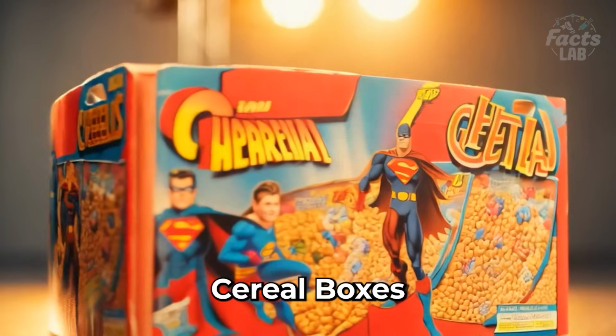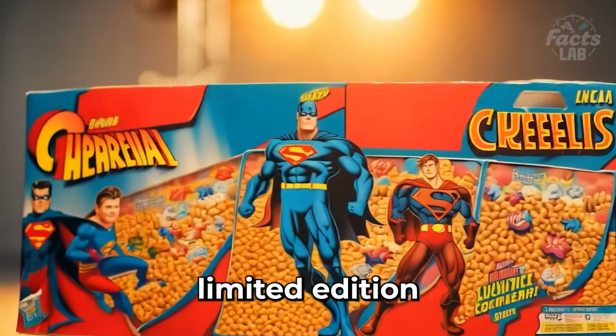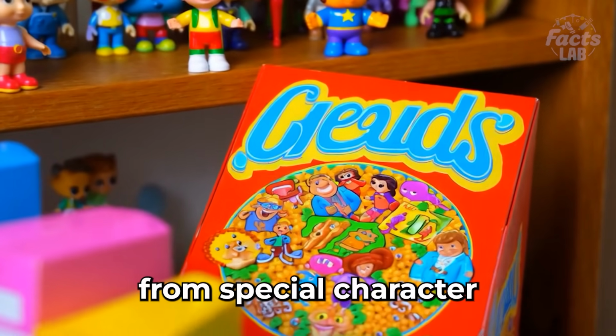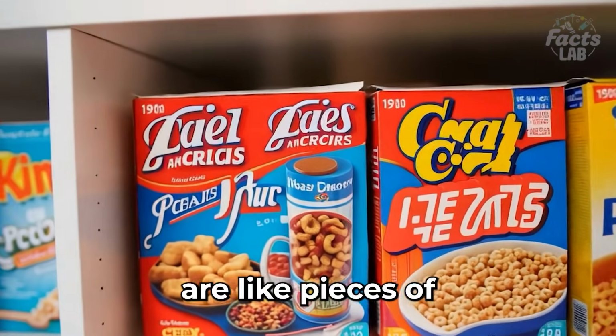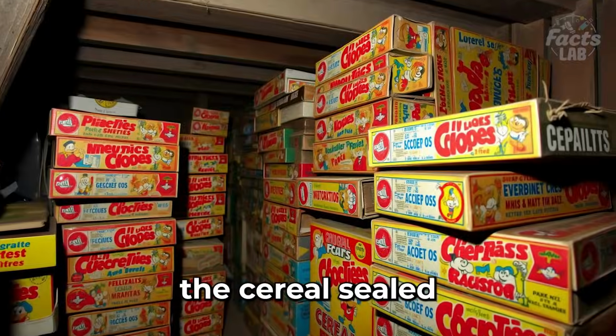76th, cereal boxes. Vintage cereal boxes, especially from limited edition runs, have become quirky collectibles. From special character promotions to rare, discontinued flavors, these boxes are like pieces of pop culture history. Some collectors even keep the cereal sealed for added authenticity.